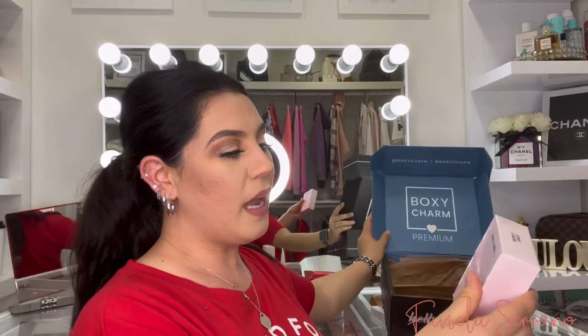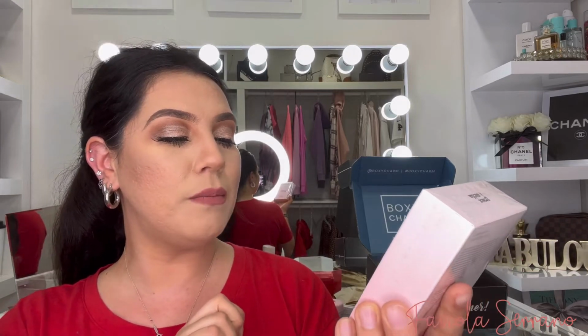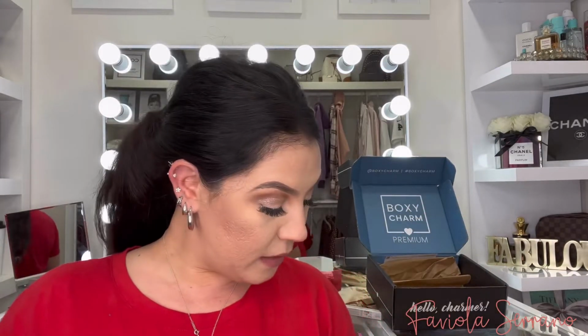So this is by Grace and Stella. And this is Everything is Better in Pink. Yes, it is. I love me my pinks. So what is this though? So this is an eye mask. It has collagen booster. Okay, so it's like for underneath the eyes. I definitely need that. Yeah, I for sure need that. But let's see.